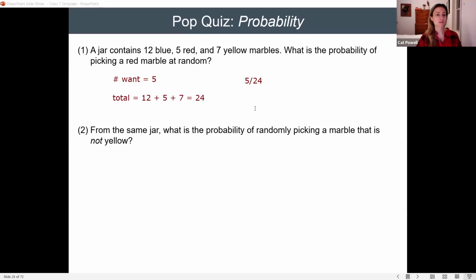"At random" is the kind of language, and you'll see this in various topics, that's just there to make the problem doable and fair. We're not intentionally making a choice, in which case it would be a kind of impossible problem. It wouldn't be a probability. So at random, or fair, like a fair coin or a fair die, you'll see language like that in the problem.